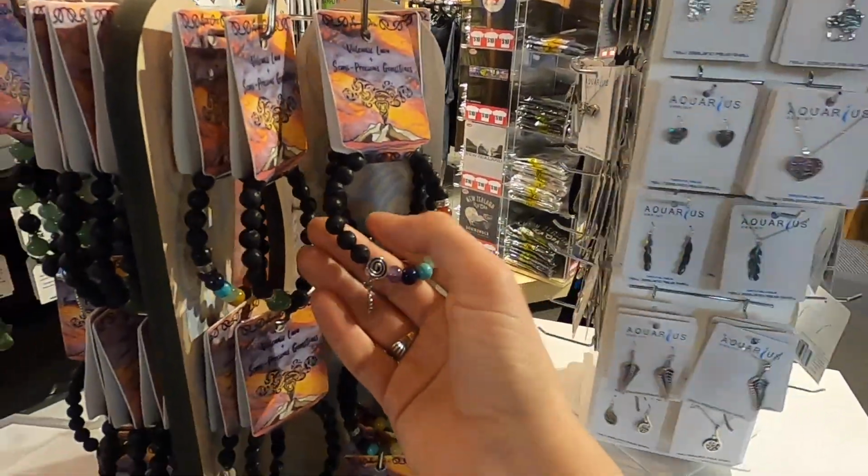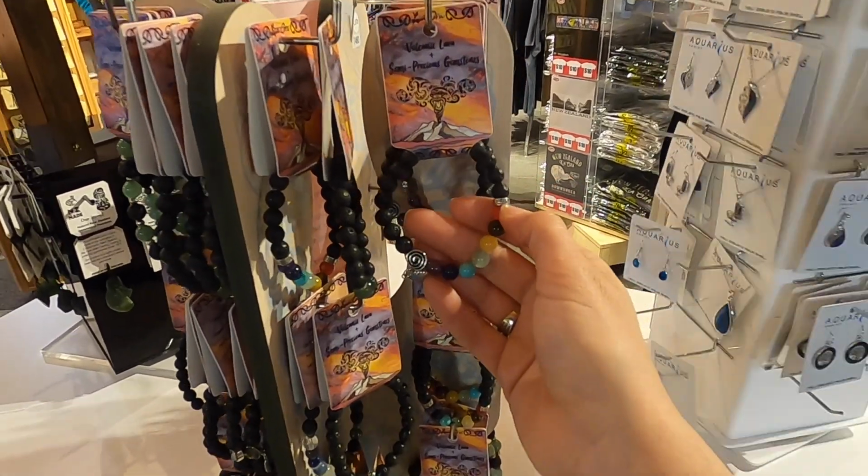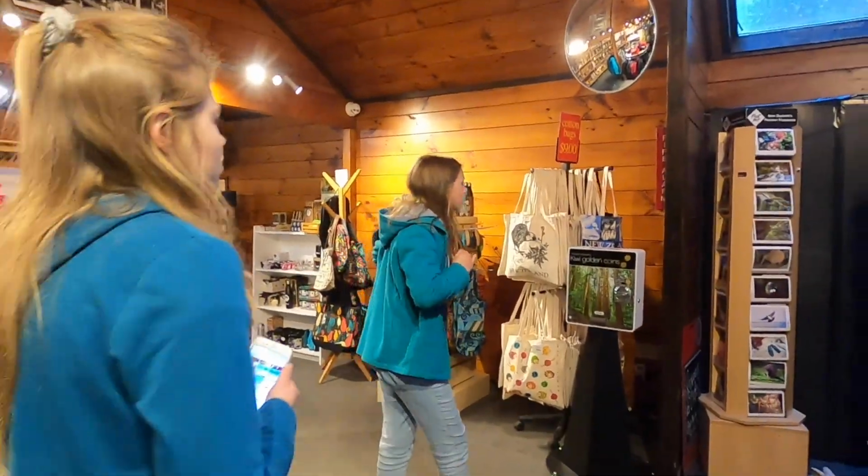We're just inside the shop right now. I'm looking at all their beautiful jewelry. Look at this. This is made with volcanic rocks. And then you got the fern. And that's probably a little Maori kind of what they would have on their tattoos, I think. Thanks, Matt. All right, time to go.